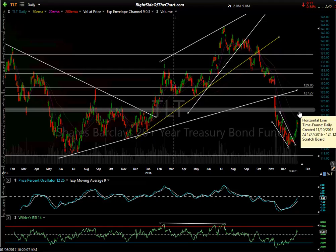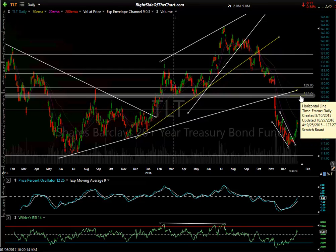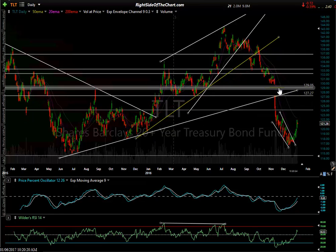There's really not a whole lot of resistance up here to about the 124 level or so. And over time, we could easily get up here to about the 127.25 level, we'll call it. There's a big gap there. Gaps are often backfilled, or at least tested from below.